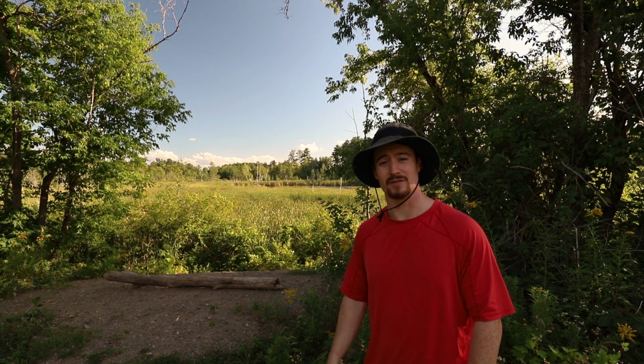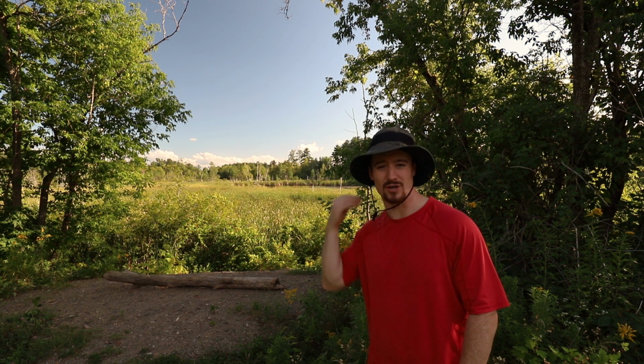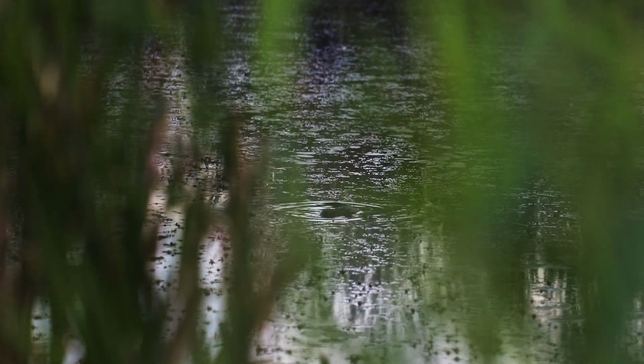There's so much wildlife and birds that you see fly around the park. It's great for birders or wildlife photographers. I've actually set up right here before with a chair and just got so many good shots of birds.